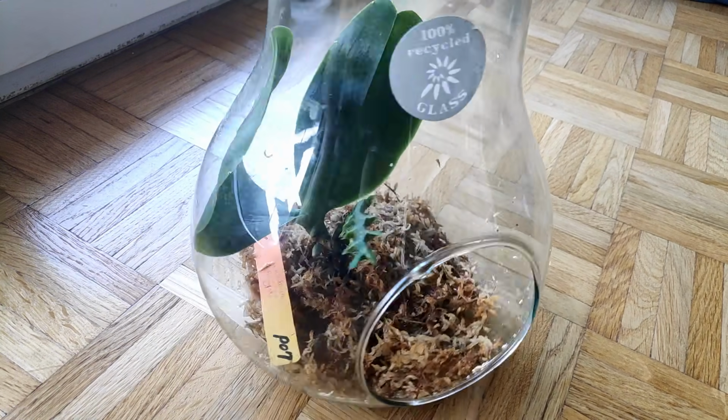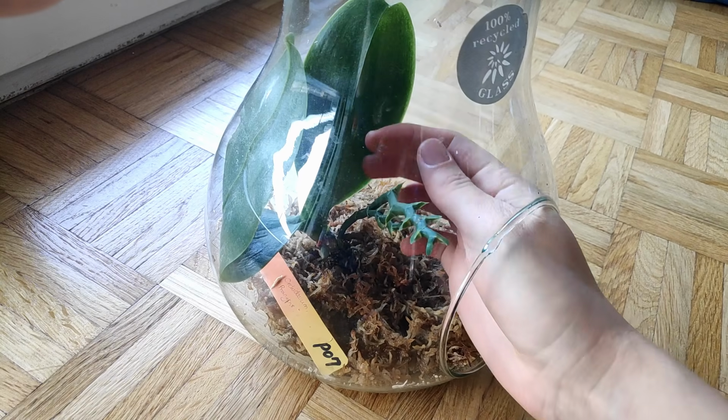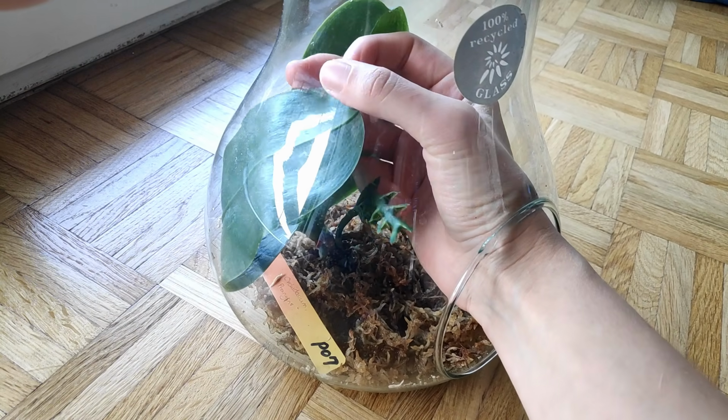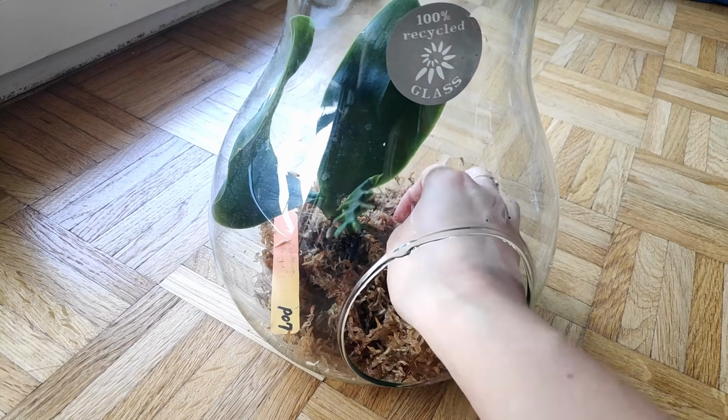I think it's helping. The leaves seem much more solid than when I left, for sure. And there's quite some roots actually. This root is looking quite good. It's clearly absorbing moisture. And you can see from the color green there that it has grown new roots.